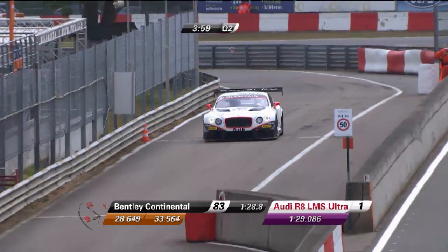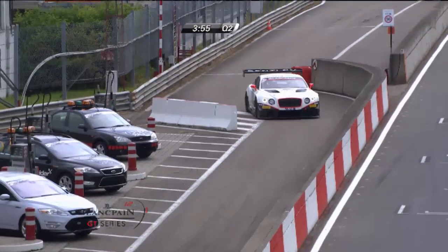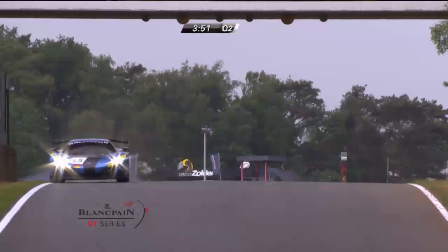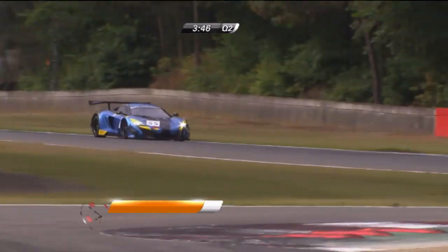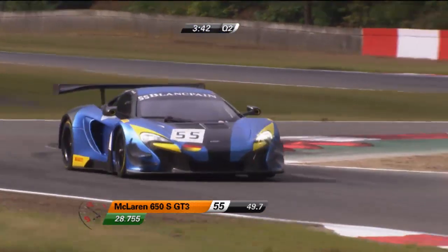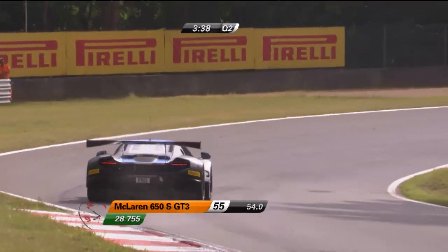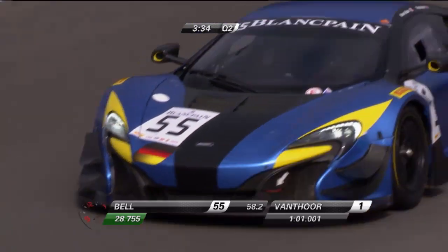Frank Stippler in the Nardi number 4, he's up into 5th place, deposing Bernd Schneider, Jimenez, and so the one, Peter Cox, 10th. So he's just leapt up, and having seen that contact at this part of the circuit 2 laps ago, has managed to get a lap sufficiently good, just fractionally a second slower than Laurent Van Thor, still remaining quickest. And he's just a margin down. I said it's the top 10 that counts.